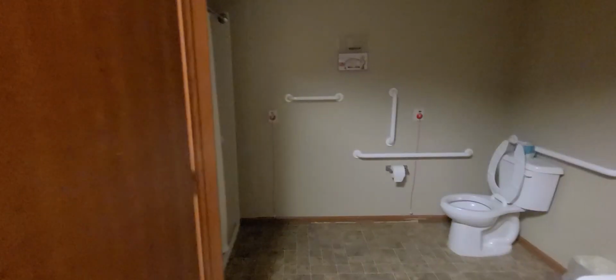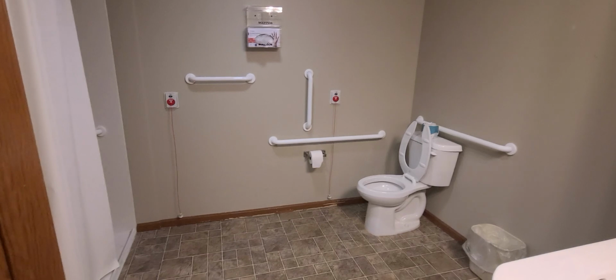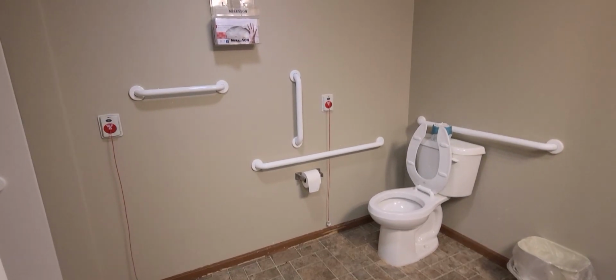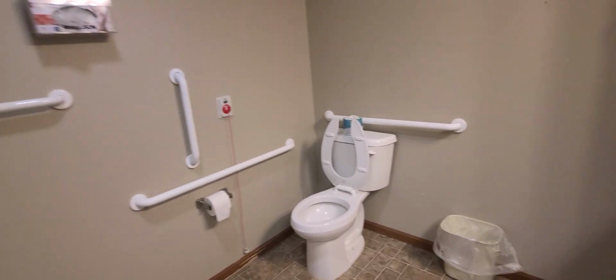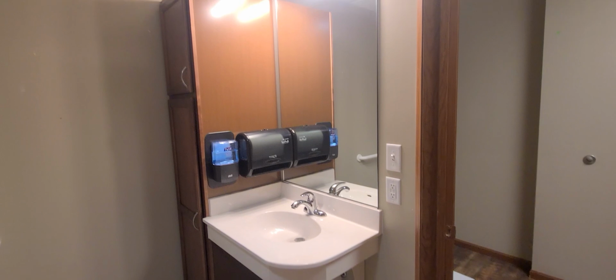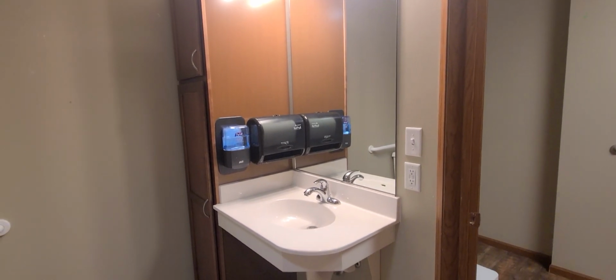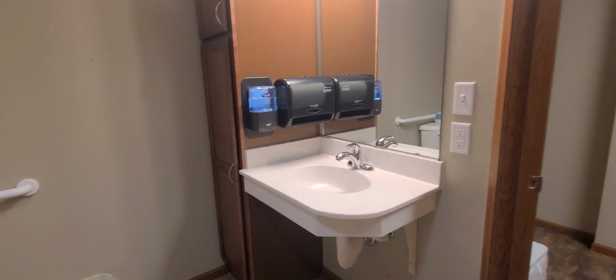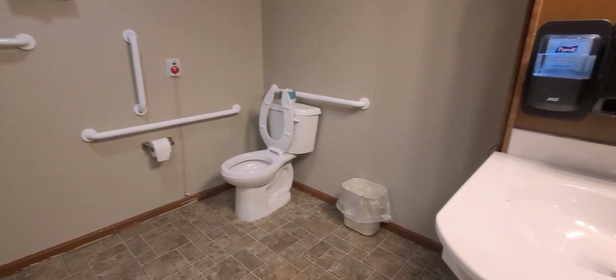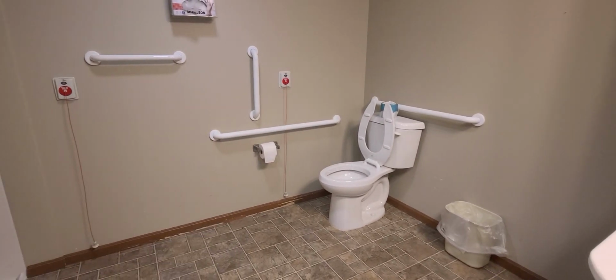Okay, so the bathroom is kind of dark, but I have my lights on. So this is just our regular bathroom. Regular bathroom, I will start with hand washing. Okay, when you want to wash your hand, that's where you wash your hand, before or after you take care of your patient. And this is the patient's room.